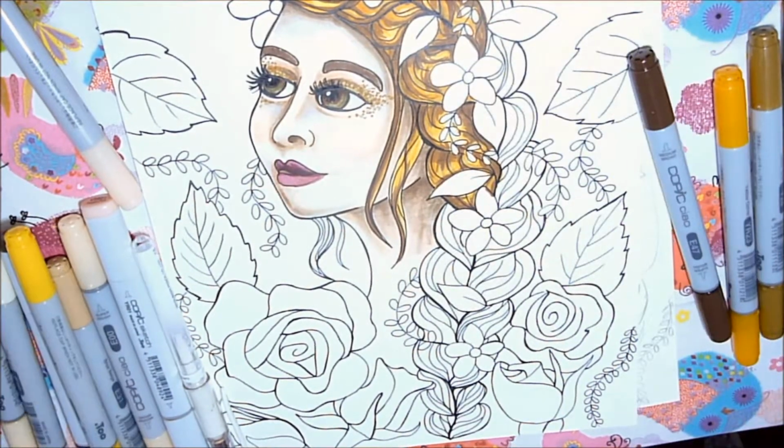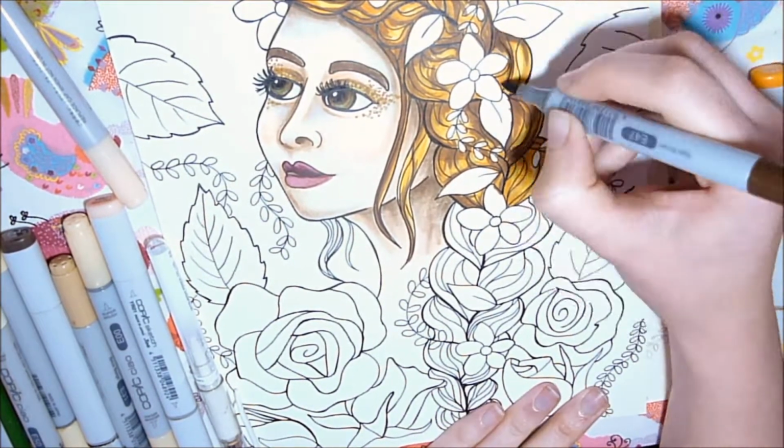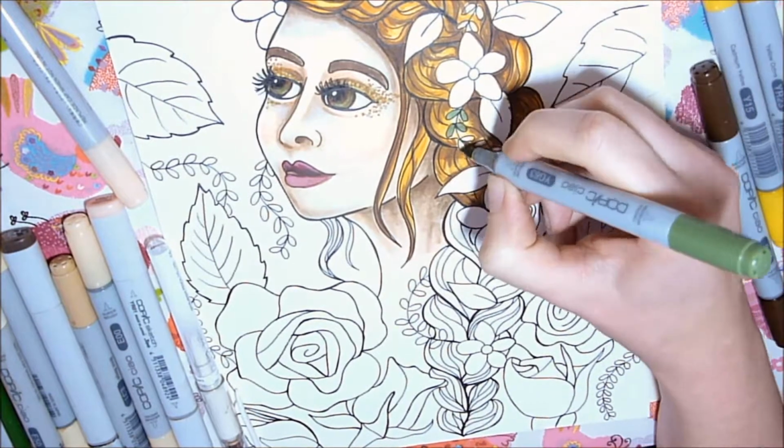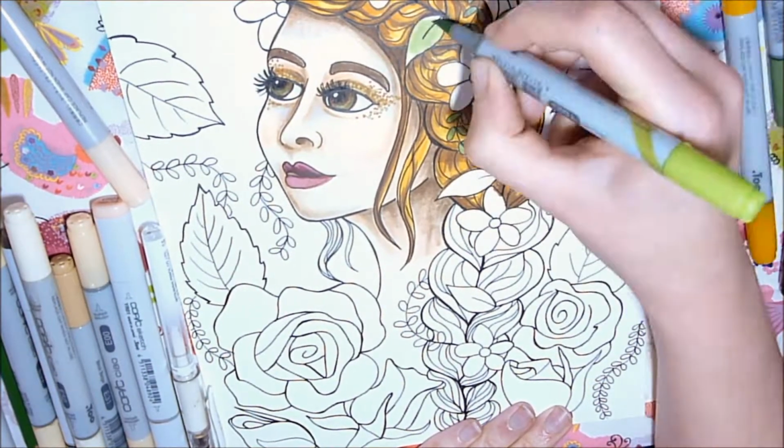So I'm going to try and really push myself, and an idea that I've come up with is to redraw this picture this time next year at the end of 2018 and see how far I've improved.